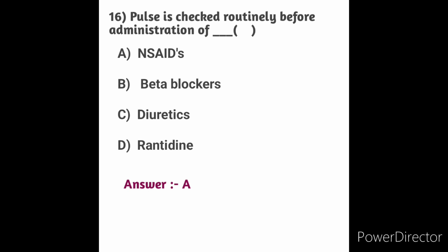Why? Okay friends, actually these medicines increase the heart rate and may cause a heart attack and stroke. That's why we have to monitor the pulse of the patient before administering NSAIDs. Be careful with these drugs, check the pulse and monitor closely and continuously, because heart attack or brain stroke can occur with NSAIDs.